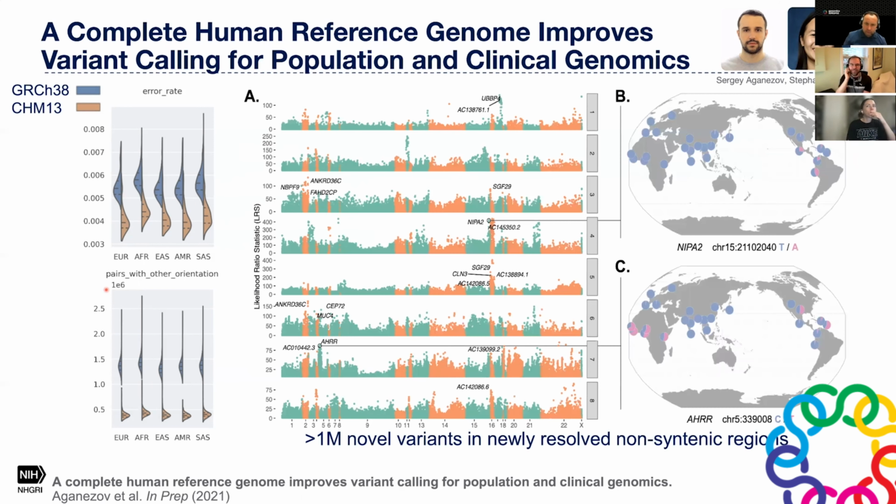And there's about 1 million novel variants in these regions that were non-syntenic with GRCh38. And a couple of the examples of them are shown here in B and C, and they do seem like they may be under selective pressure. We can't say for sure. Obviously, this is very early analysis. It needs a lot more work to follow up. But potentially, we're discovering over 1 million novel variants that may be significant that we had no access to before with GRCh38.